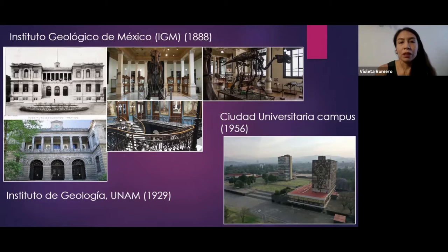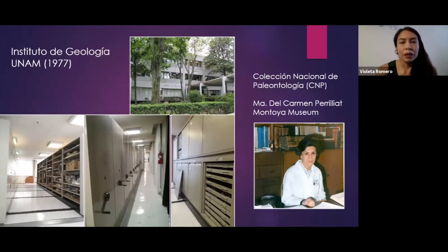Next slide, please. The institute reached its current location in 1977, where it began the establishment of the former management system of the collection. Dr. Carmen Perillat became coordinator until 2014, when she retired. And in 2004, the university's main principal recognized the value of the collection, naming it Colección Nacional de Paleontología, and its enclosure as María del Carmen Perillat Montoya Museum. Next slide, please.